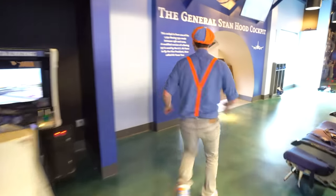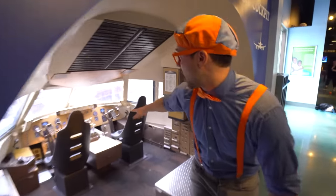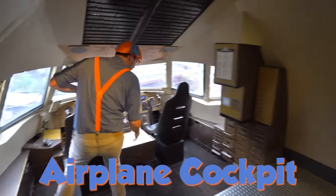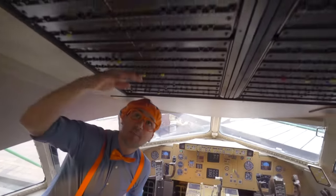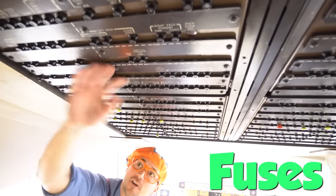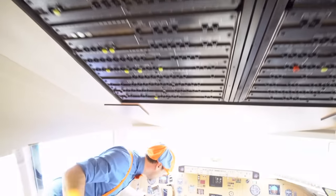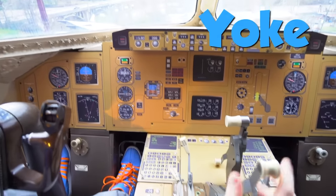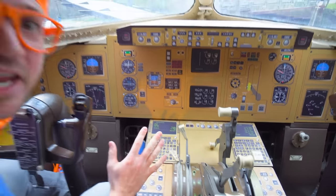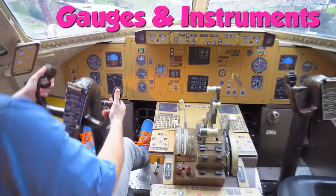Look, there's a real airplane cockpit. Whoa, this is so cool. There's a lot of fuses up here. Yep, they feel really good. And down here, we have the yoke and some pedals. Whoa, there's so many cool gauges and instruments here. Whoa!